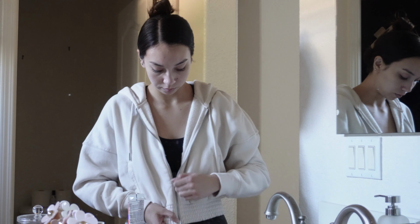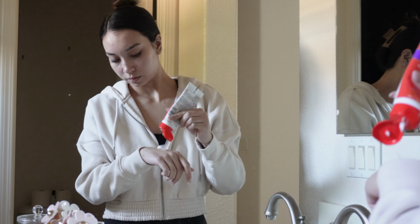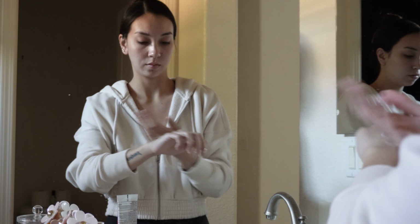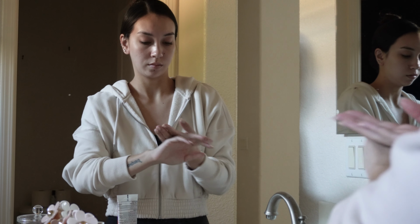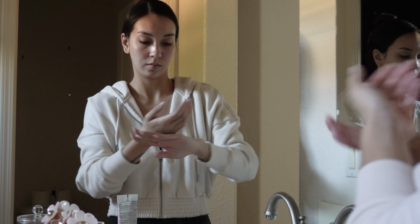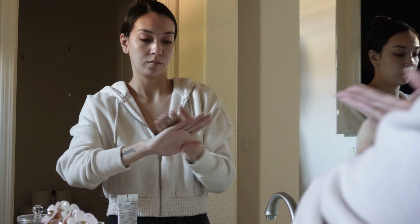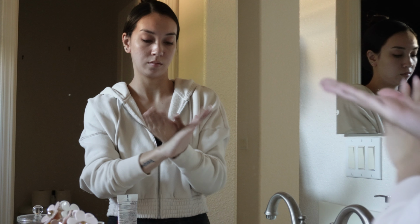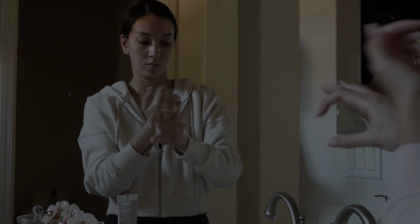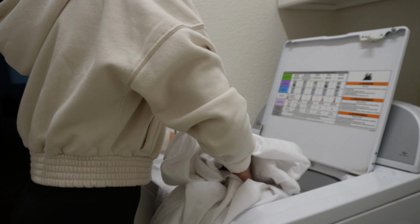After I get dressed and do my hair, I'm just putting on some eczema cream. My eczema gets pretty bad with the cold, dry air outside. Now I'm just throwing the sheets in the wash before I head out.